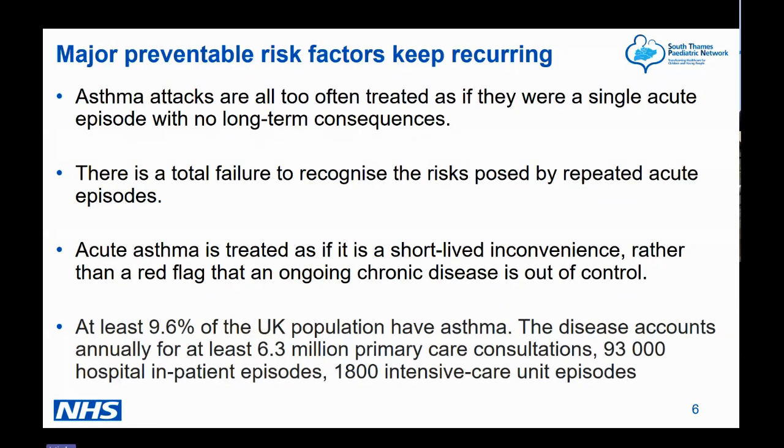Acute asthma is often treated as if it's a short-lived inconvenience, i.e. it's not a red flag when a child presents with asthma that their chronic disease is out of control. So as I said, we just treat the symptoms, what we see, treat the wheeze, the 3 or 4 or 5 days of steroids or a stat dose of dexamethasone, and then we send them home because they've ticked the box, weaned to 3 to 4 hours, not required oxygen, and look a bit better in themselves. But we don't see that actually that presentation is a red flag, that their asthma control is poor, they're having exacerbations, and really that's what we need to tackle.